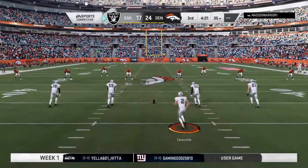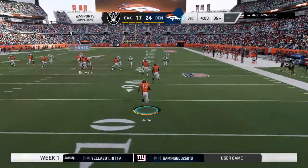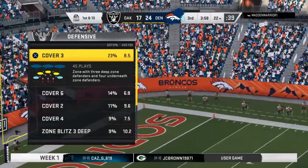Now after the touchdown, ready to kick it away is Tavecchio. This is taken at his 4. And he's up past the 20 to the 22-yard line.